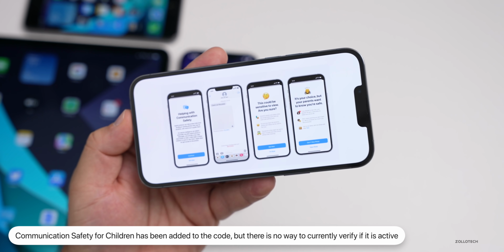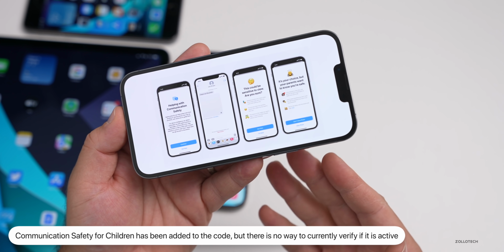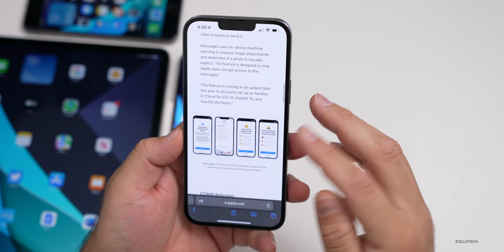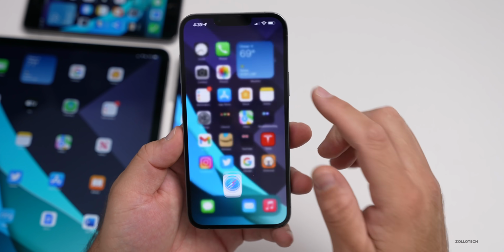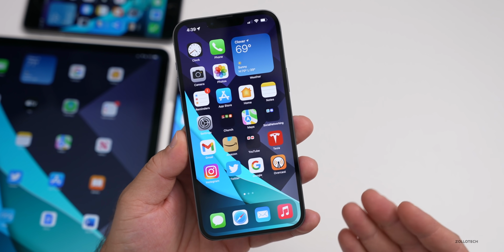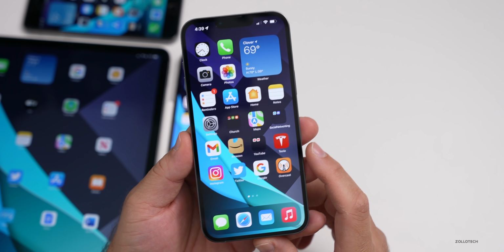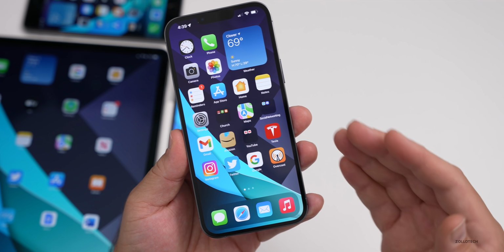Now, of course, this is again controversial, just like CSAM, but this is in the code. There's no easy way to verify whether or not it's truly active though. So they've at least added the code for that, but again, no CSAM detection just yet. So as far as features within iOS 15.2, I would expect the majority of new features, not only from what I've mentioned already, but additional ones to be shown in future beta releases. So as soon as those are available, of course, I'll go over those as well.